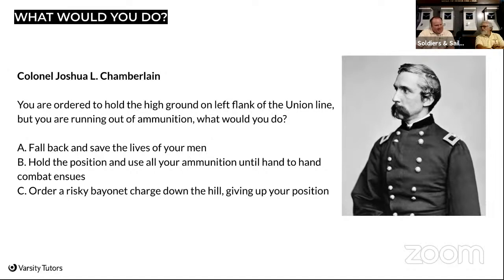He's running out of ammunition. What would you do? In other words, the Confederates keep coming up after him over and over again up this little hillside, and he's repelling them, but he's running low on ammunition and he doesn't know what to do. And we'll see the options here and we'll see what you would do. Would you, letter A, fall back and save the lives of your men? Would you, letter B, hold the position and use all your ammunition until hand-to-hand combat ensues? Or letter C, would you order a risky bayonet charge down the hill, giving up your position?